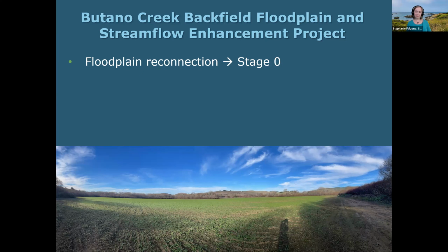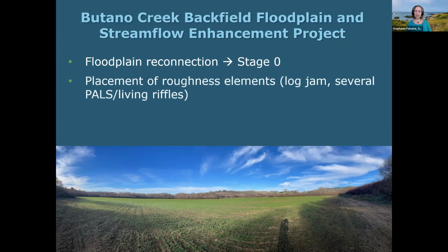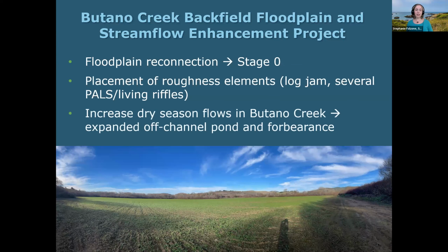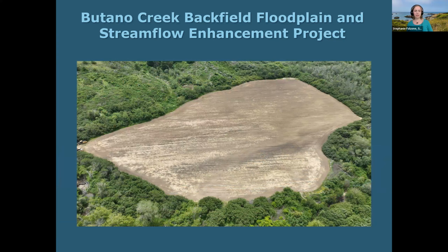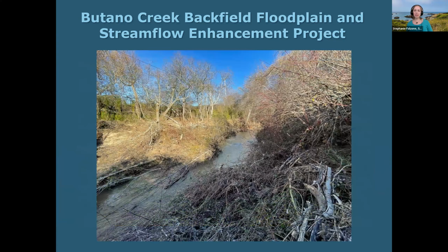And in addition to that, they're going to replace some roughness elements, so some log jams, some post-assisted log structures or PALs, some more habitat features, and then also this has a flow aspect to it. So they're going to expand an off-channel pond and have a forbearance agreement. So the farm will get the water it needs to irrigate, but there'll be more dry season flows in Butano Creek. And this is just a drone view of the site from above. And here's the part of Butano Creek where the large wood structures will be installed.